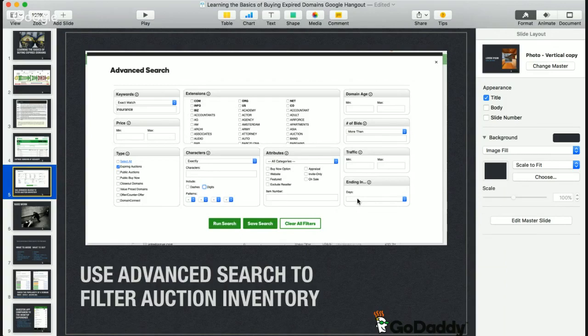Maybe you just want to find out what auctions are ending in the next day or two to further narrow down the list. You check that, and then you hit run search. And it's going to come back with a big list of names that you can then filter through. It's important for you to be signed into the auction when you're running any kind of search, because if you're signed into your GoDaddy account on the auctions, when the search results come back, on the top right, there is a little Excel icon.